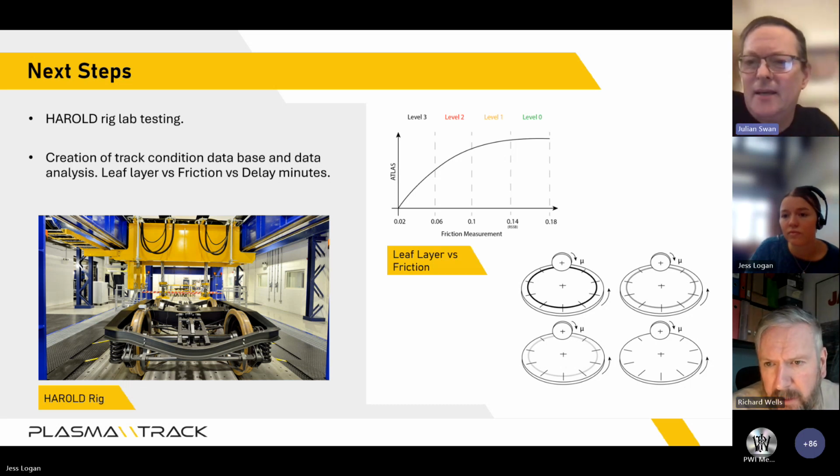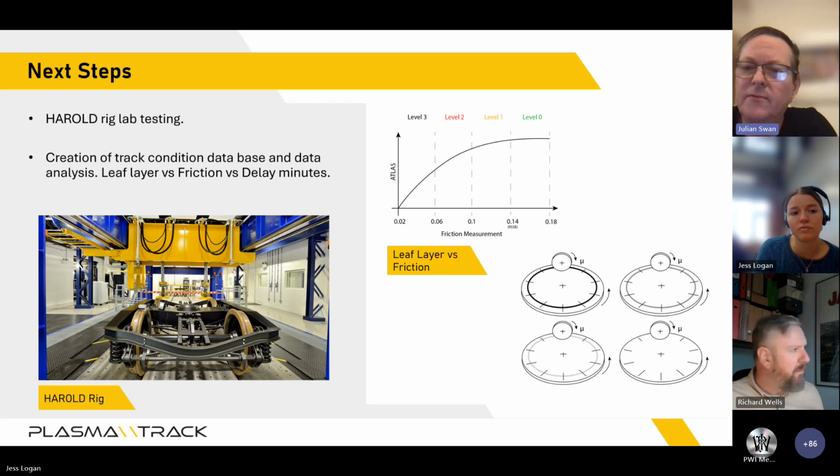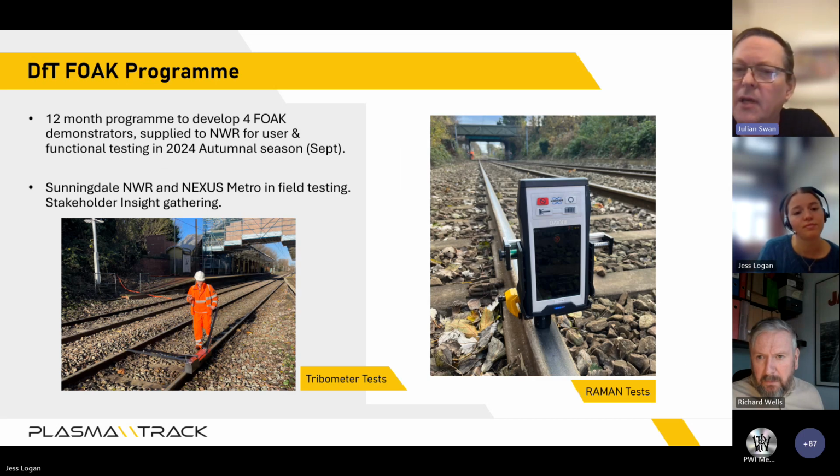Where? Toby Johnson: why does your solution identify contamination rather than friction? Friction measurement is very, very difficult when you're comparing the contact patch that a vehicle creates versus something like, as Jess showed, a push tribometer. The contact conditions are completely different. We've found that those mobile manual friction devices struggle to give accurate or repeatable measures compared with what you would see on the Atlas or Harold rig, or in a real vehicle.